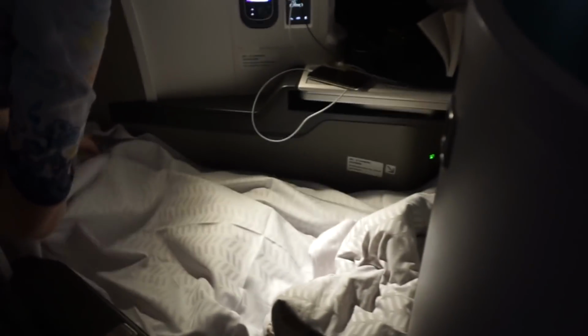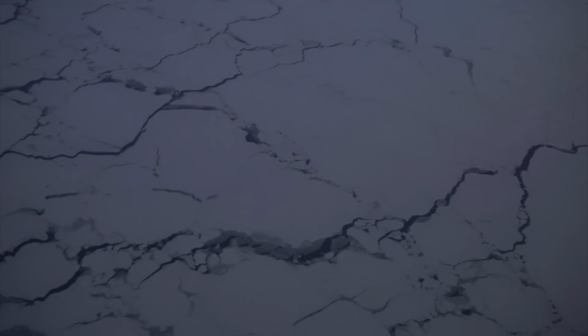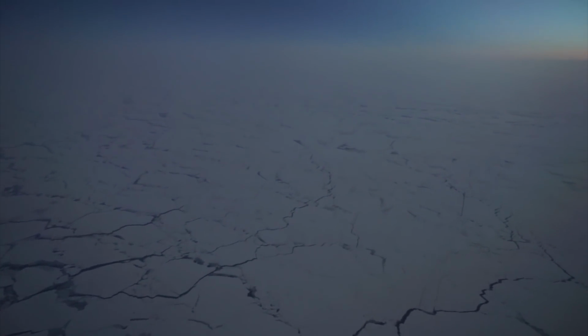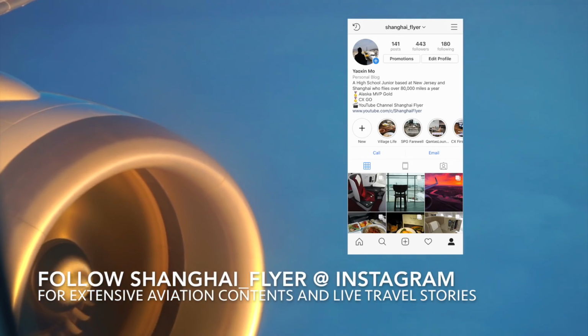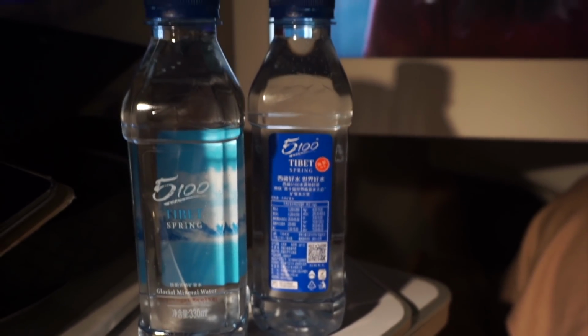Turndown service is offered on Hainan Airlines. A mattress, a plush pillow, and thick duvet were provided. Noticing me awake, the onboard chef came with some fresh peeled fruit and water. I was holding an apple in my hand, so I asked for the peel and 2 bottles of Tibet mineral water.